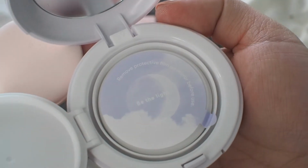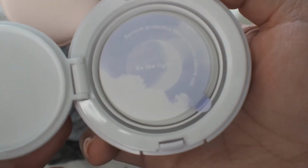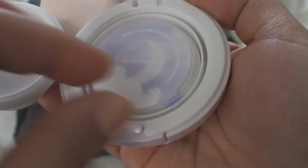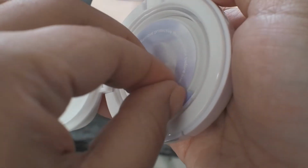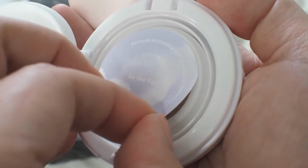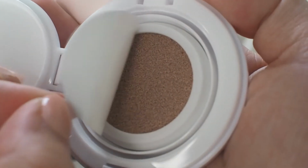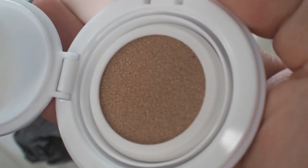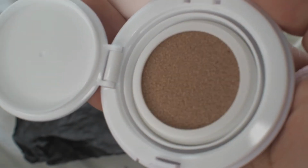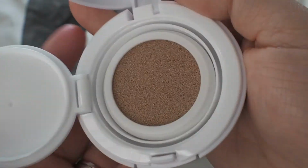Be the light. Honestly, loving all these positive affirmations in the branding of the products. Now for the reveal. Again, you can't really tell the true shade from looking at the cushion, but let's see how much this highlighter glows.